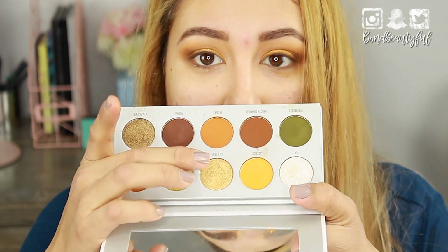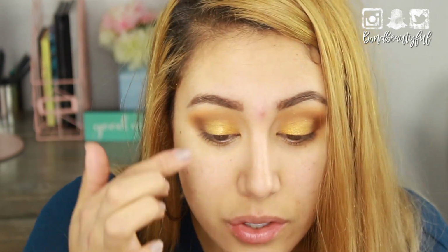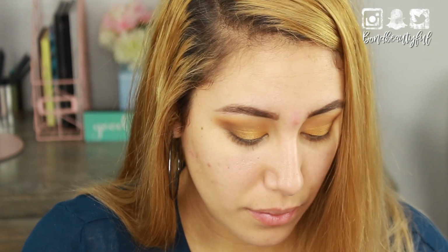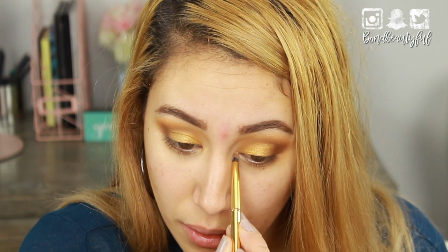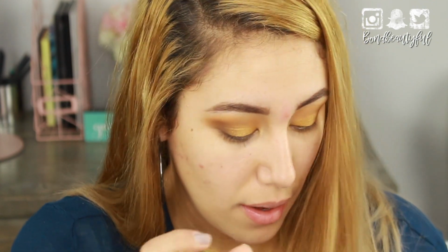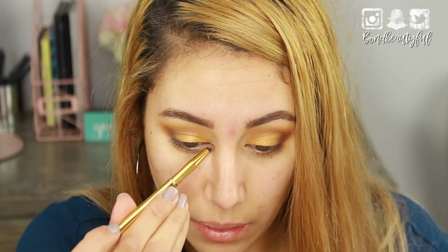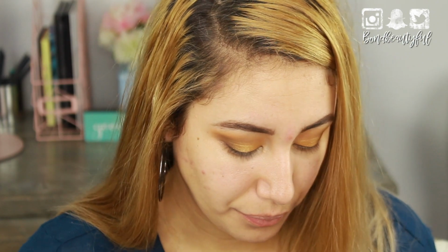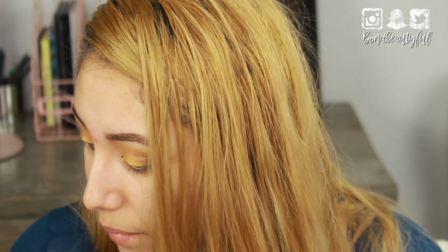I'm also going to do Guilt Trip right here with my finger in the very inner corners, or center of the lid, sorry. Just to give me a little bit more brightness right there. I'm also going to take that color and put it in the inner corners. And then I'm going to put VIP right on top. Then I'm going to get into a random palette like this one, and I'm just gonna put something underneath the brow bone.